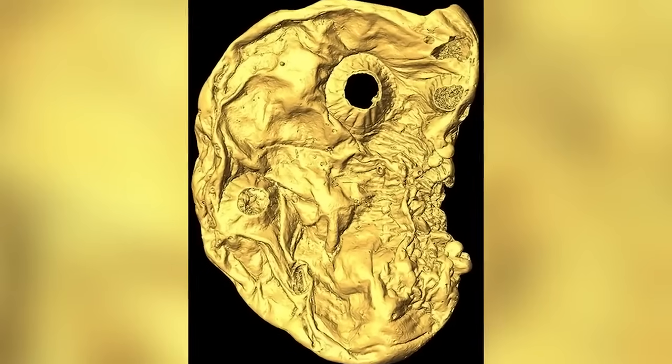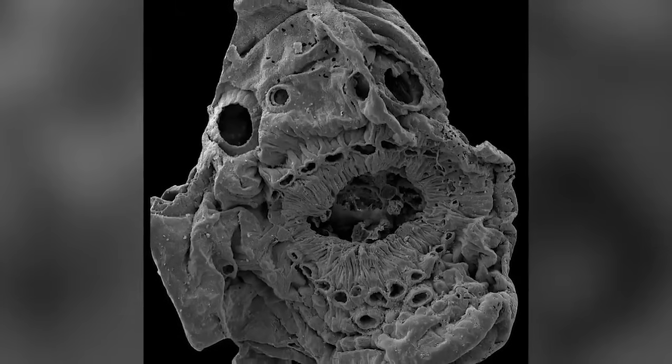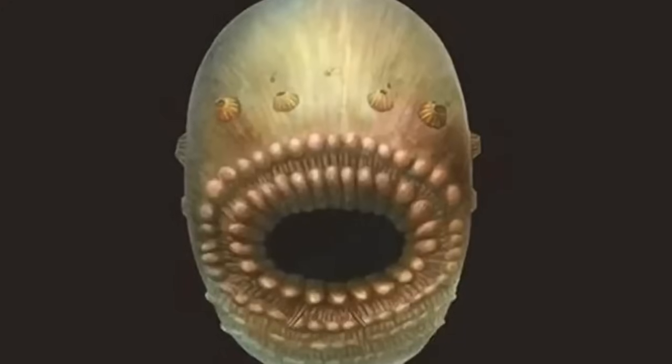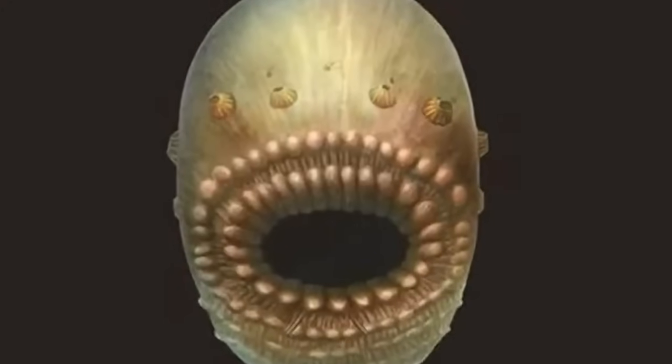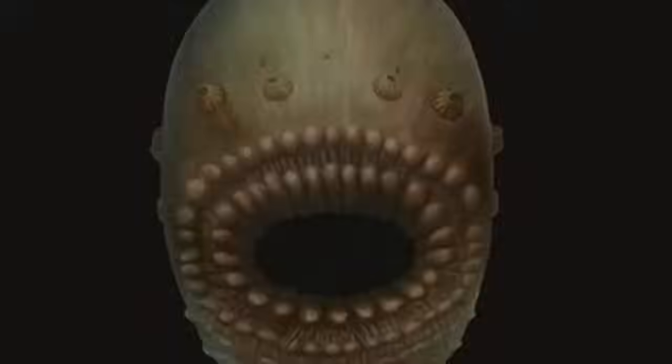However, every other known creature in the category has an anus. There's a rather disgusting explanation for how the creature disposed of its waste. It came back out of the same hole it ate through. We should be very thankful we're not related to it after all.